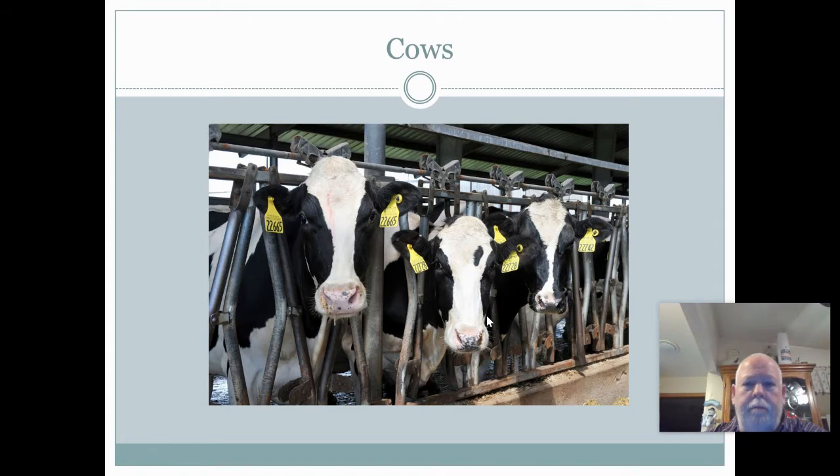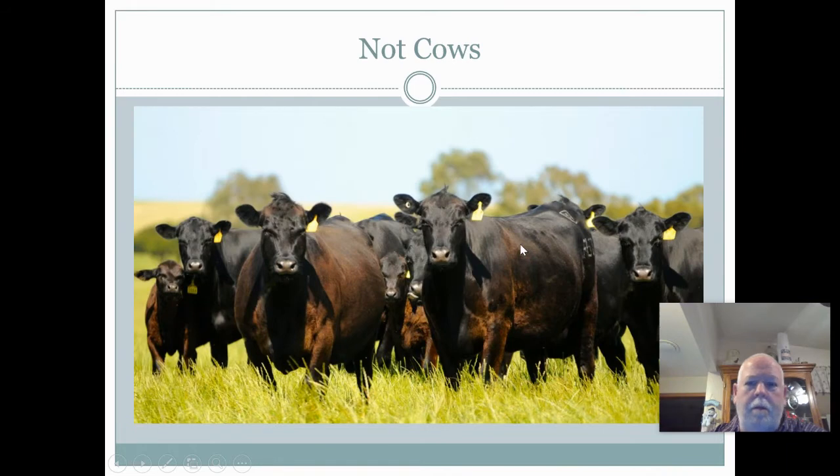These are cows. They're all lined up to eat, and their job is to make milk. Females who have udders. These are not cows. They're out on the range. They're going to be for beef. No udders here. Either steers or heifers. There might be a bull in the field somewhere, but he's generally not used for beef. He's used for breeding purposes.